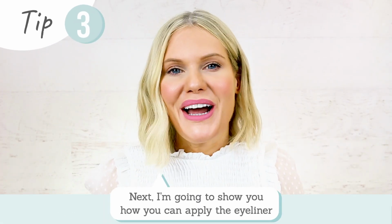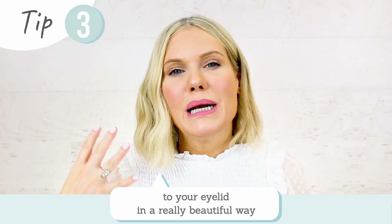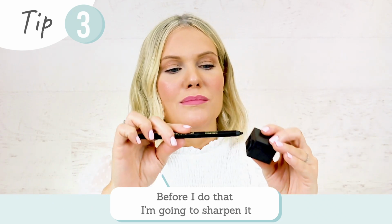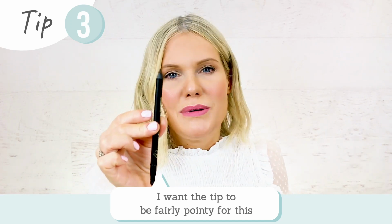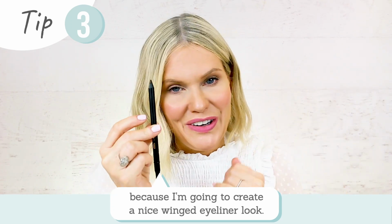Next, I'm going to show you how you can apply the eyeliner to your eyelid in a really beautiful way that gives a soft and smoky look. Before I do that, I'm just going to give it a little sharpen with a cosmetic pencil sharpener, because I want the tip to be fairly pointy for this, because I'm going to create a nice winged eyeliner look.